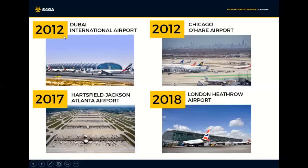Dubai International Airport, 2012, they lost reserve power source and they had to close the entire airport and redirect the flights, because they cannot allow themselves to rely only on mains power, on the primary source. Chicago, they lost entire runway lighting and nobody knows why. At least when we were trying to find a reason for that, there were no reports on that. Airport not operative for, I think, 5 or 6 hours, 2012.